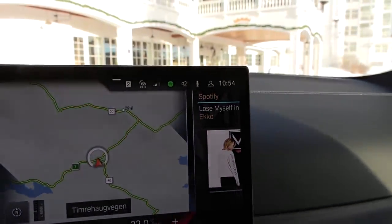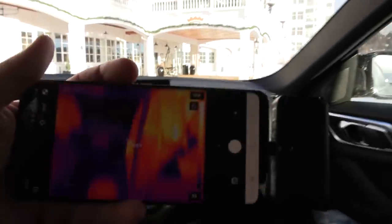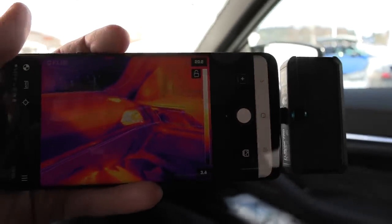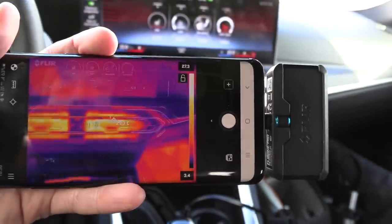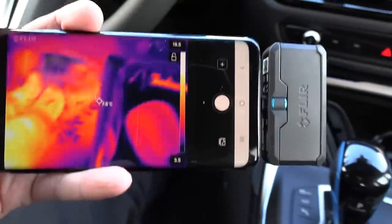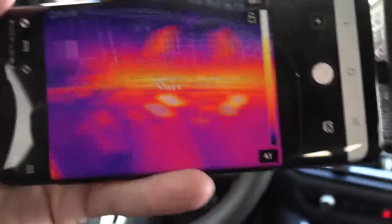Yeah, it's actually 54 now. Well, this is fast. After just 2 minutes, we already have heat coming off from the vents. See there? And then here. Yeah, already 20 degrees. I'm not sure if it uses the heat pump purely or if it bases on the PTC. And also, I activated the steering wheel.